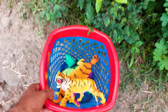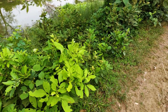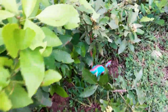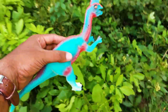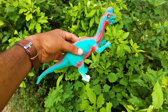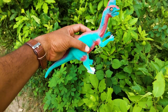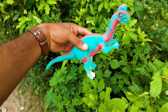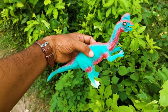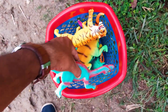Okay, so finding more toys. Wow guys, there's another one. Oh my god. See guys, this is another dinosaur. This is a very nice and pretty color. Here is a blue and red color combination. This is a pretty and beautiful dinosaur. So I'm collecting this one also in my bucket. Okay, I'm collecting this one.